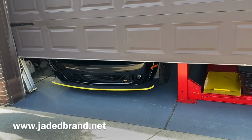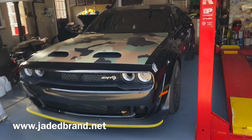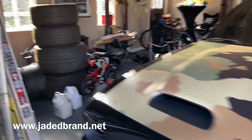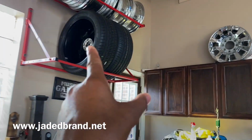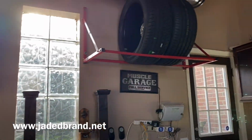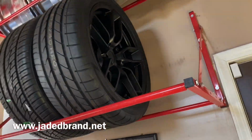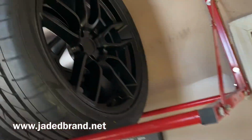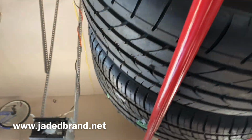We put the red eye, which I didn't wash, back in the garage, dropped the lift. We took those tires that were up here off because those are gonna go on the wheels that are in there, of course. Here's another one of the wheels. Remember, we have two sets. You have the red eye wheel, and then you also have the demon wheel.